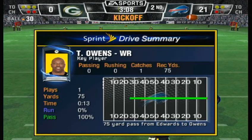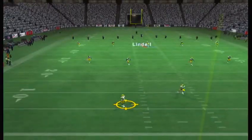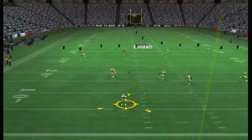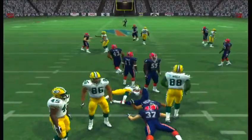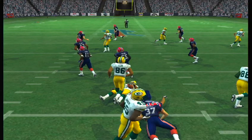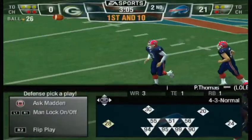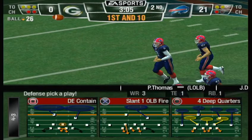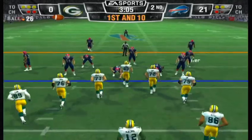Buffalo gets ready to kick it away. Williams back to return. It's a line drive kick. Fields it at the 7. They were forced to punt on their last drive. The first down, 10 to go. Start the drive at the 26-yard line. First and 10.